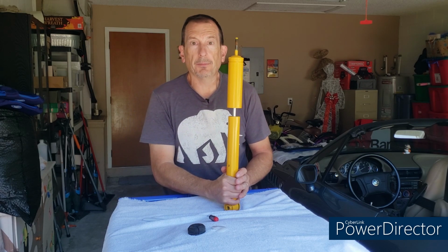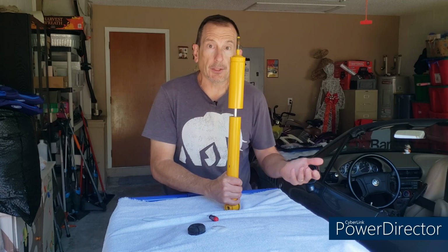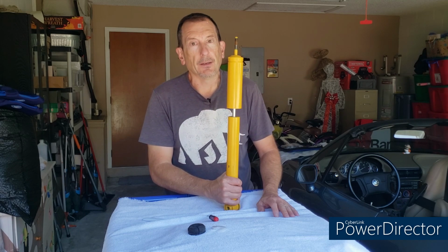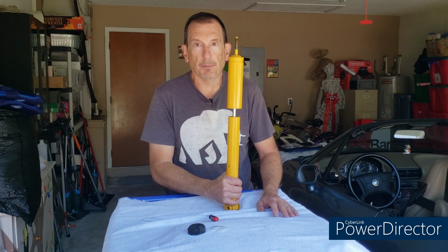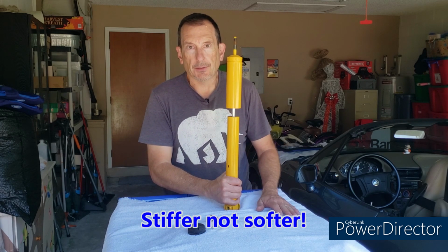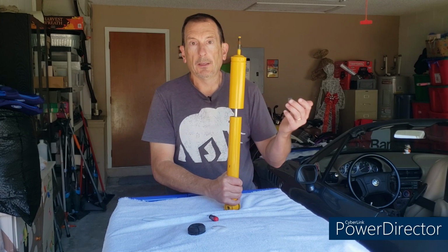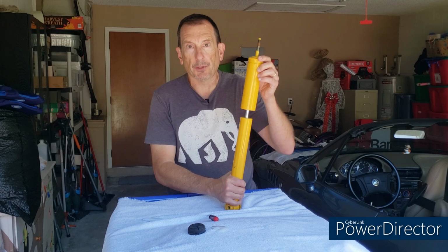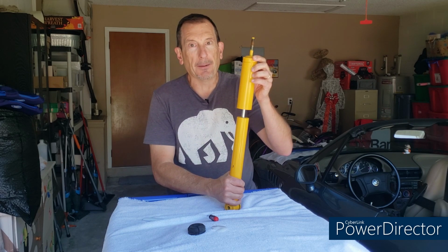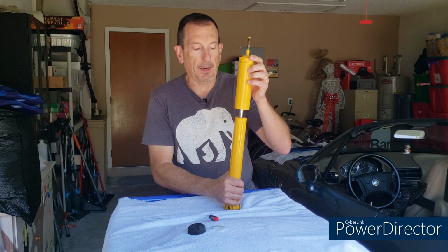Now, of course, the question becomes, what setting do I want? I would say if you're racing your Z3, you'd probably want one of the stiffest settings. If you want to ride comfortably, you probably want a softer setting. I'm going to go one setting softer than factory, see how I like it. The only problem is that if you want to change it afterwards, the only way to do that is to remove them from the car again, reset them, and then put them back in. So I'm hoping I won't have to do that.